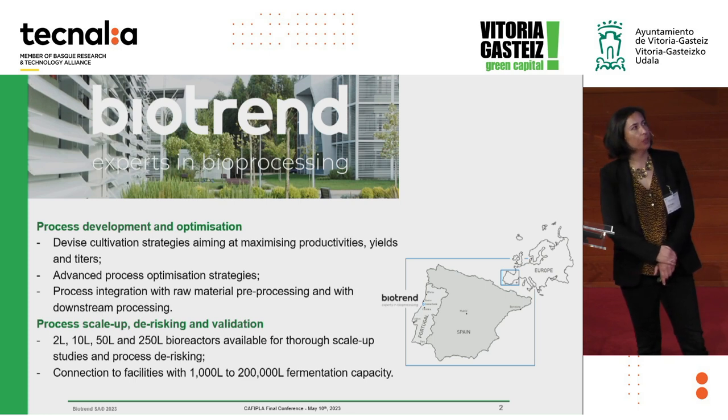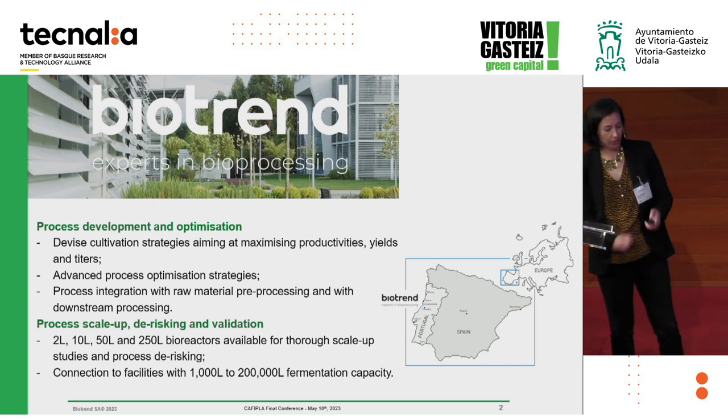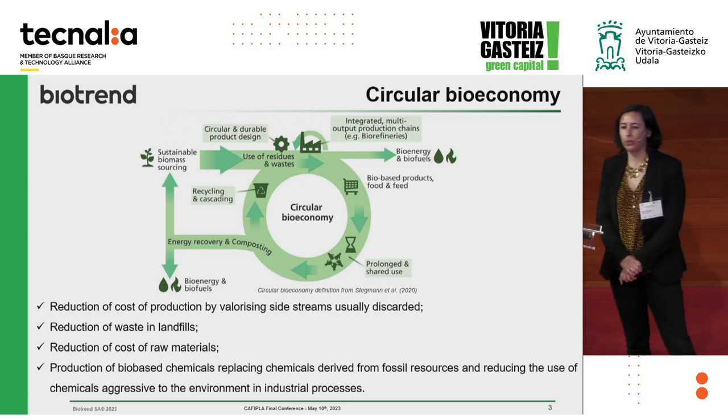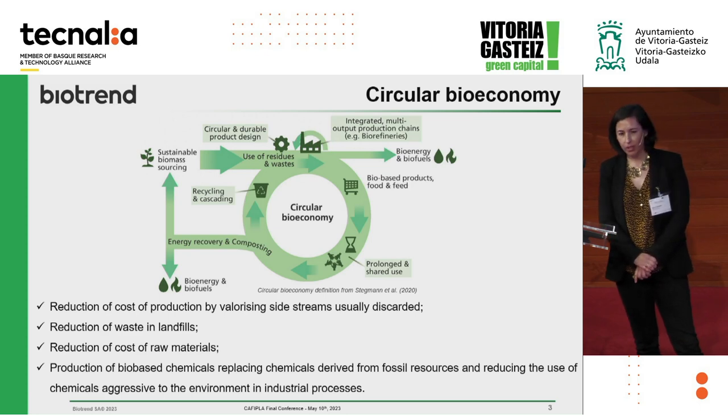However, if needed, we also work with partners that have bigger capacities that go up to 200,000 liters. So what's the interest in using side streams to produce molecules like biopolymers?